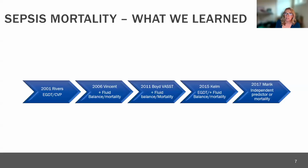And that's when we really started to look at, okay, maybe too much fluid is not an attitude to say, well, we can always get it off later. In 2017, Paul Marik, in his work, was able to identify that a positive fluid balance, especially in the first few days after that diagnosis of sepsis, or meeting those sepsis criteria, was an independent predictor of increased mortality. And that's when we really started to look at, okay, how can we do this differently?